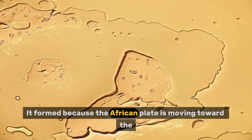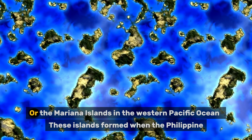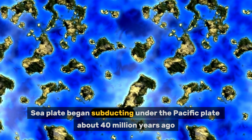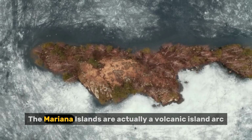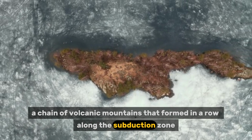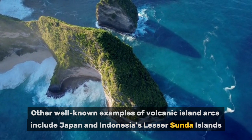It formed because the African plate is moving toward the Eurasian plate and the Adriatic microplate is sinking down into the mantle, or the Mariana Islands in the western Pacific Ocean. These islands formed when the Philippine Sea Plate began subducting under the Pacific Plate about 40 million years ago. The Mariana Islands are actually a volcanic island arc, a chain of volcanic mountains that formed in a row along the subduction zone. Other well-known examples of volcanic island arcs include Japan and Indonesia's Lesser Sunda Islands.